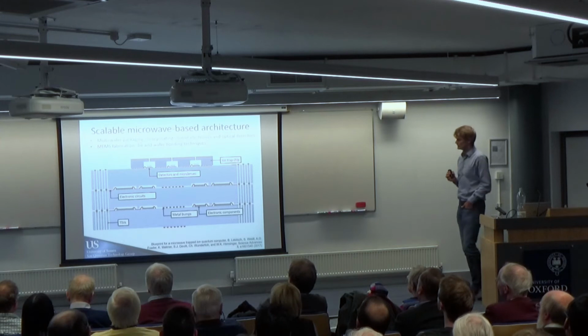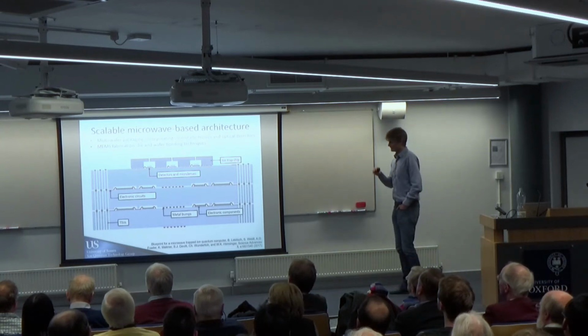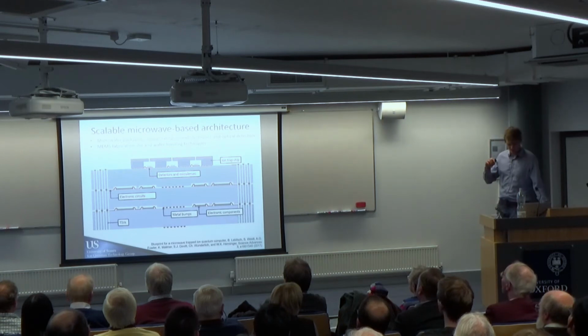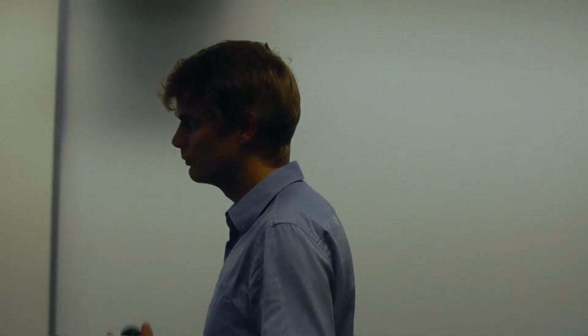And then we get to the electronics, and this is where it gets interesting. So our aim really is that we want to integrate all of the electronics required to operate the quantum computer into our chip structure. And I think that's quite important when we get to modularity, which we'll talk about later on.